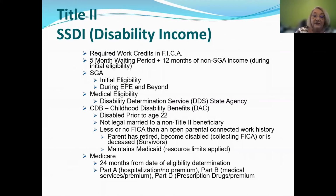Childhood disability benefits are often also called DAC, Disabled Adult Child. You'll hear both of those terms and they do mean the same thing. And in the regs, it's really odd because one place they'll refer to it as DAC, one place they'll refer to it as CDB. So they're both the same thing. It's not two separate benefits. It is the same thing.